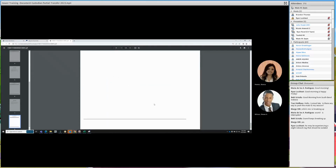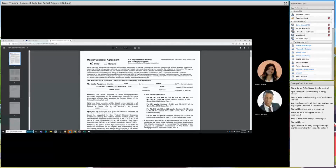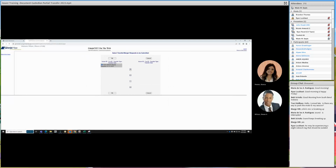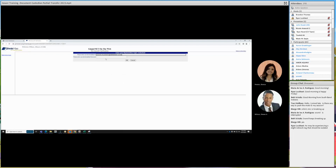So this is a partial. Once this is done, get out of here, and then you'd go to host communications, custodian communications, and you choose document custodian transfer, and you'll go in and submit that record to your document custodian. We can submit. And put in your credentials to do your submit. And I think this is right where we end this recording.